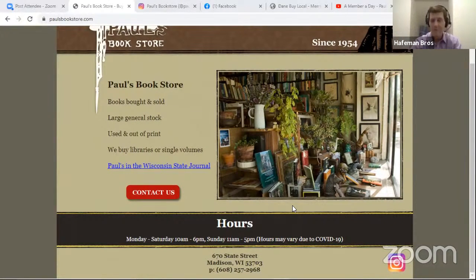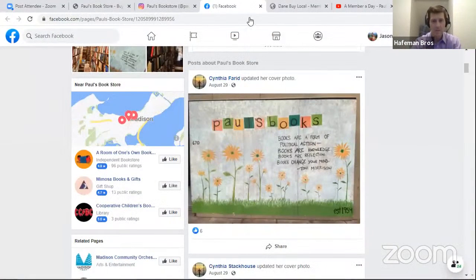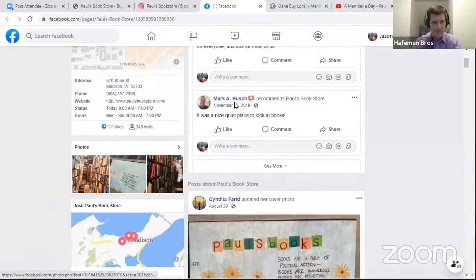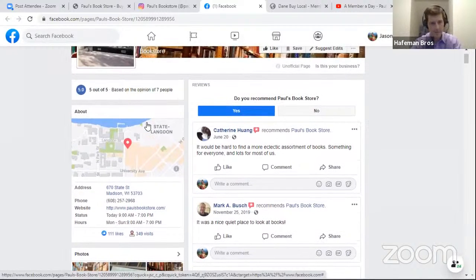You can call the number if you have questions about whether the hours are varied due to COVID or not. But right now, Monday through Saturday, and then Sunday they have some hours as well. So you can always check them out. And they're doing some things on social too. So you can find them on Facebook. Here's some links as well. You can see right there the map where Paul's Bookstore is located and the phone number again.